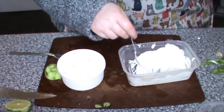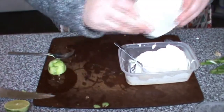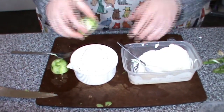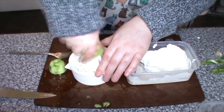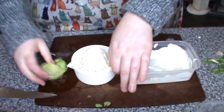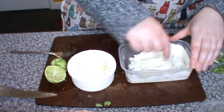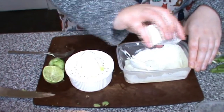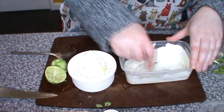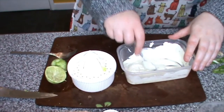And that could do with a bit more lime. So the other half of lime. If you don't use the other half of lime, obviously you can put it in a little tub or a bag, keep it in the fridge. But I'm going to use this, although it won't take all of it. So pour in a little more lime juice. A little more salt. And that's delicious.